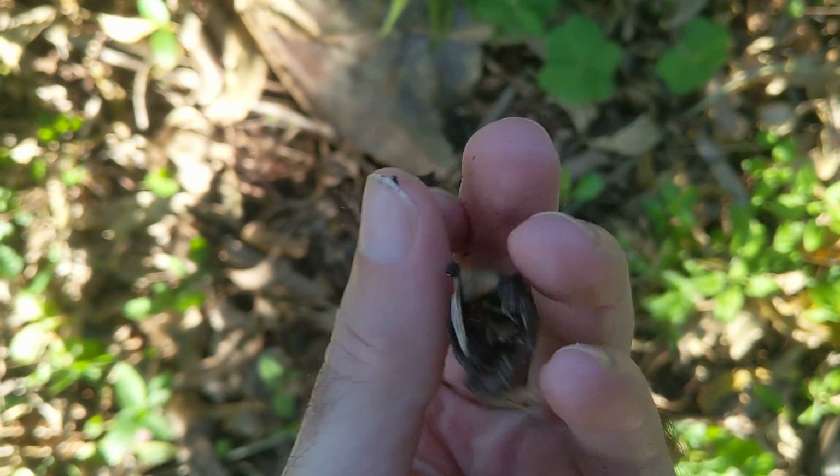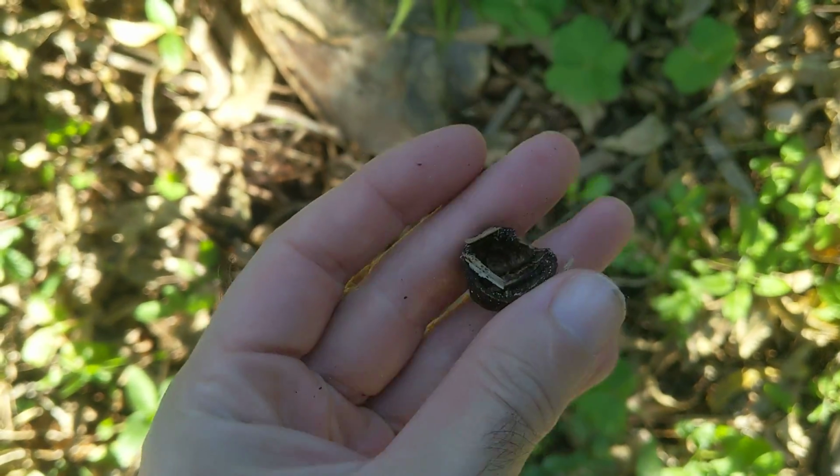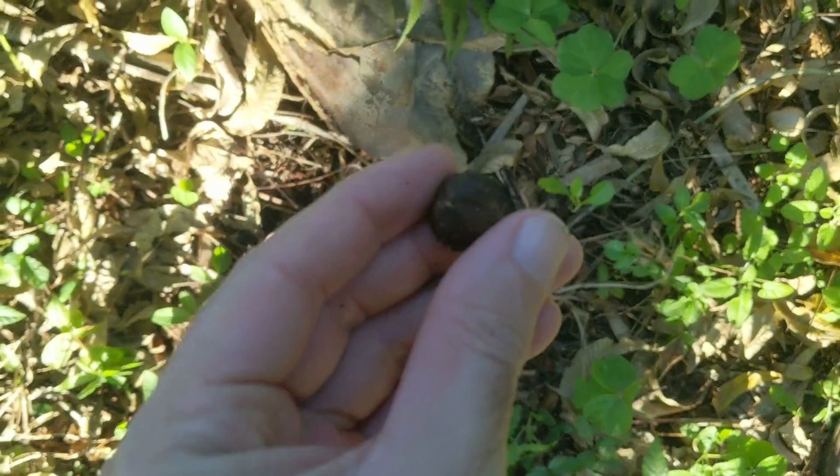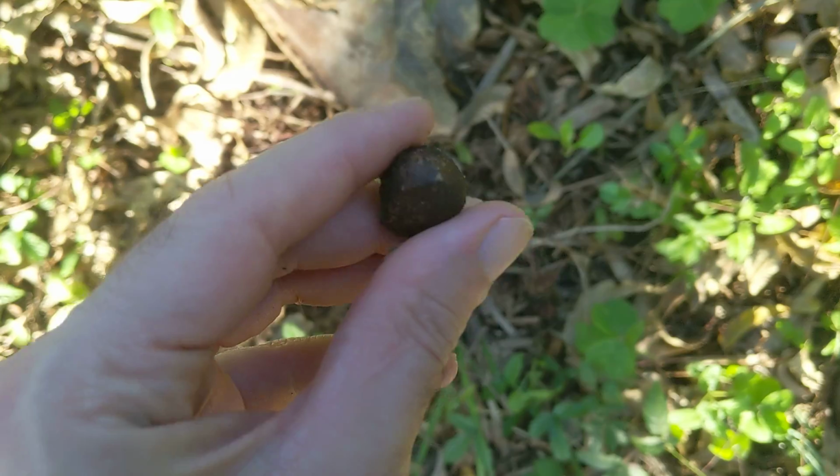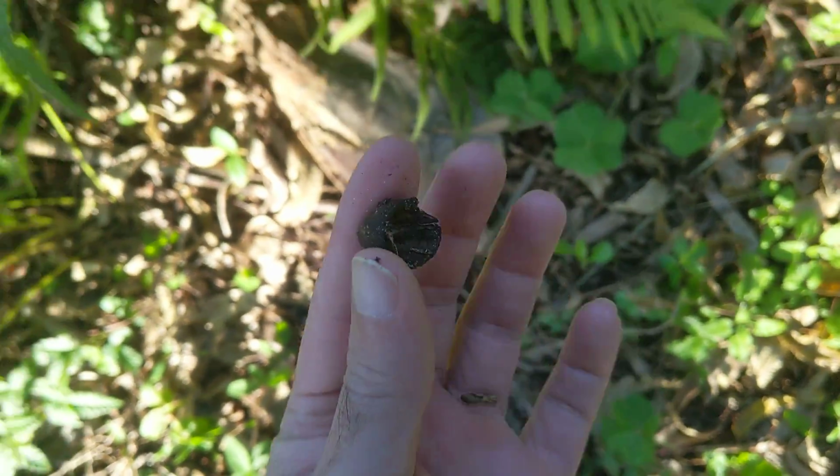Something's already gone through and eaten all the nut meat, or whatever you want to call it. Plant fats. We'll call it what it is. Something's opened up all the pecans and eaten all the plant fats.